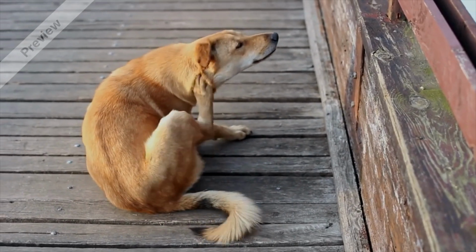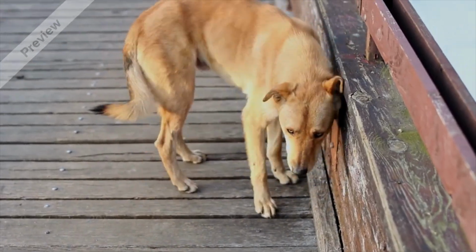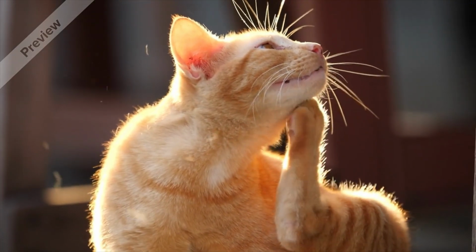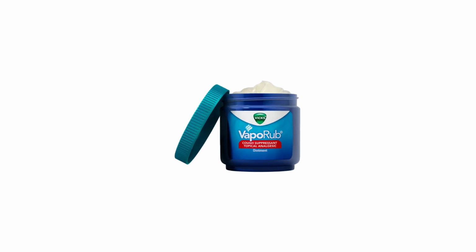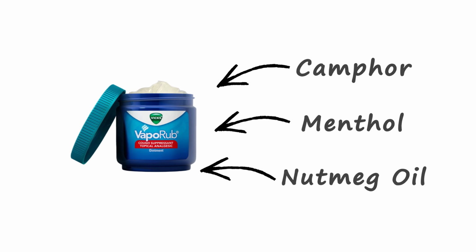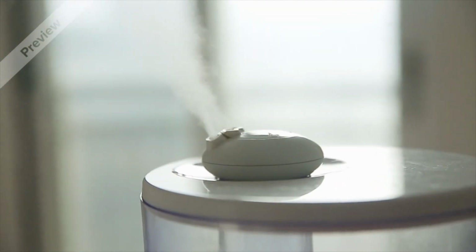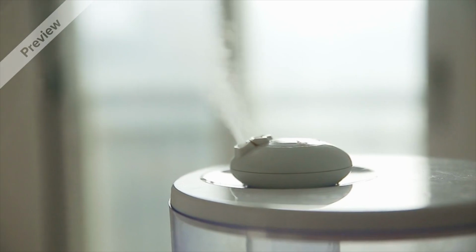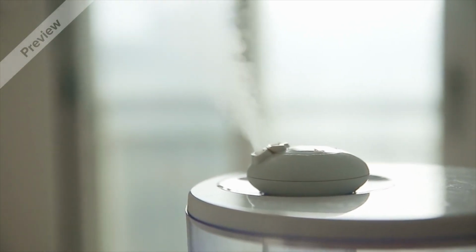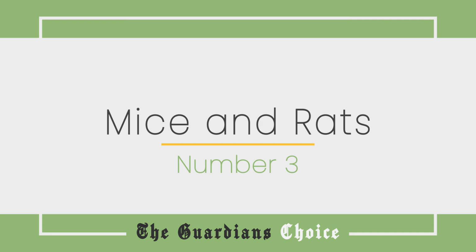However, the story for dogs and cats is not so good. This is true for many medicines for humans. What is good for us is not good for pets. Vicks VapoRub contains camphor products, menthol, and nutmeg oil. These ingredients are toxic to both dogs and cats. It doesn't matter the delivery system, rubbing it on, or using a vaporizer, this product should not come anywhere near your pets.